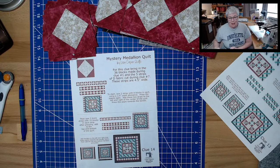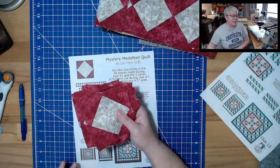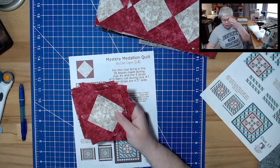Valerie, you didn't paper piece either. You're going to see my sewing when I sew these blocks together. My seams are going to look wonky. They are. Now I'm going to share a little tip with you that might be helpful.